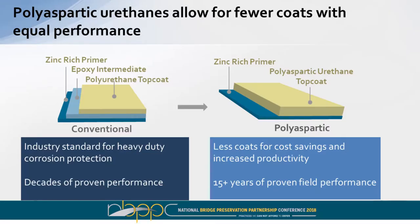Decades of performance. So moving to a two-coat system, basically what we're doing is replacing the epoxy and the polyurethane with a high film build polyaspartic top coat. So basically you're combining the benefits that you're getting from both of those layers into one. So you're getting the same film thickness that you would be with the standard three-coat system, and you're getting the same UV resistance that you would expect from your polyurethane, but all with one less coat of paint.